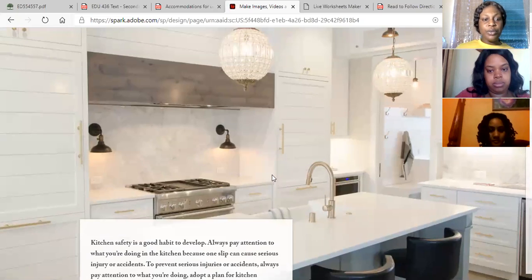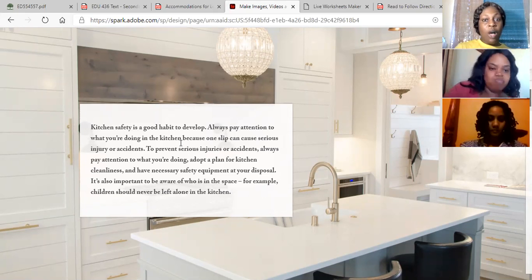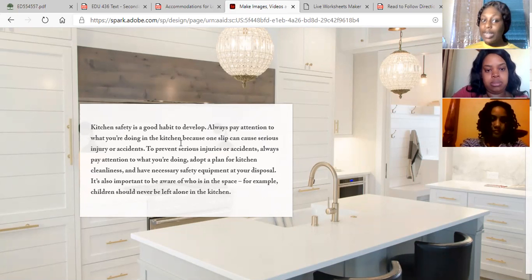So from the video, you'll know that kitchen safety is a good habit to develop. Always pay attention to what you're doing in the kitchen because one slip can cause a serious injury or an accident. Adopt a plan for kitchen cleanliness and have necessary safety equipment at your disposal. It is important to be aware of who is in your space. For example, you should not have children running around in your kitchen, because you're dealing with hot items, sharp items, and chemical items, right?